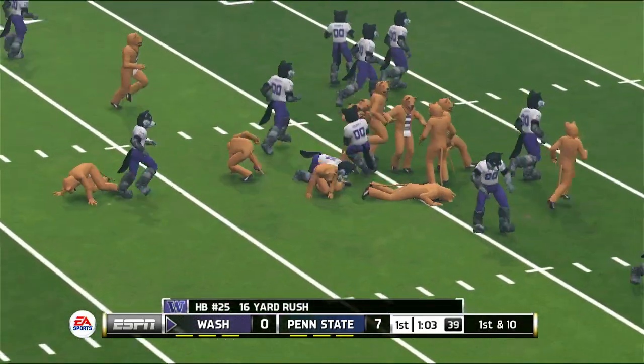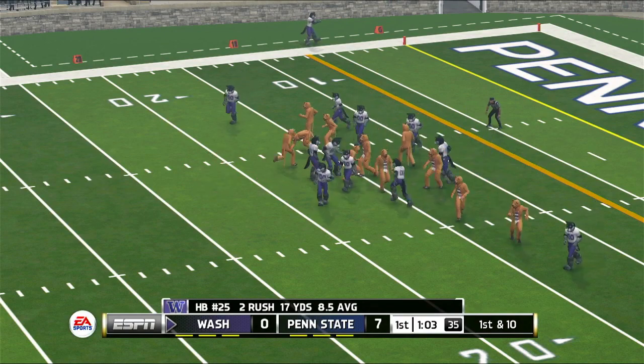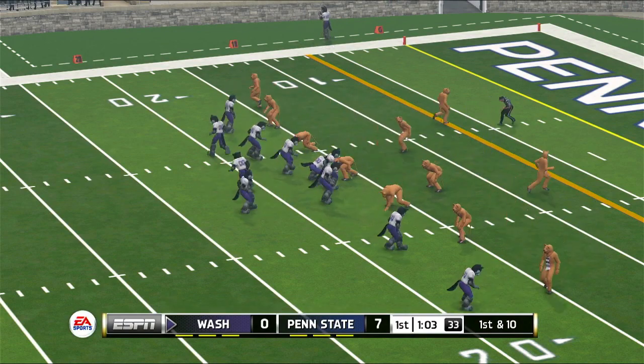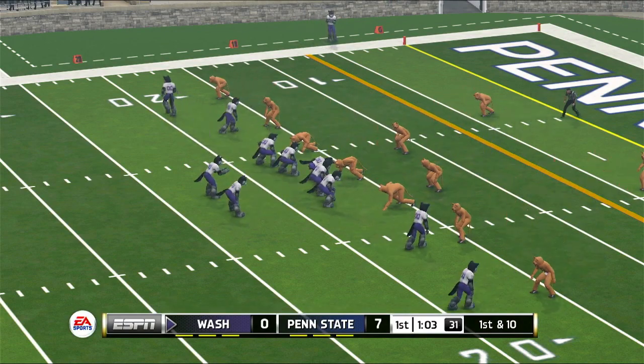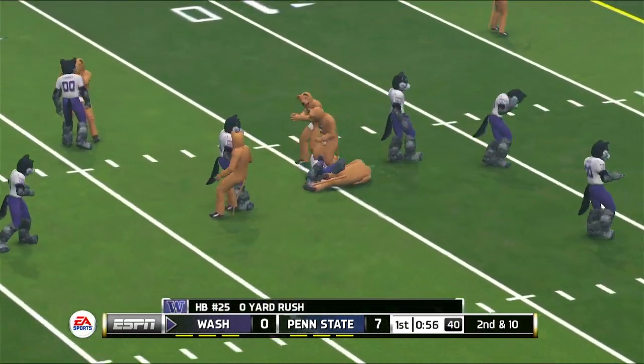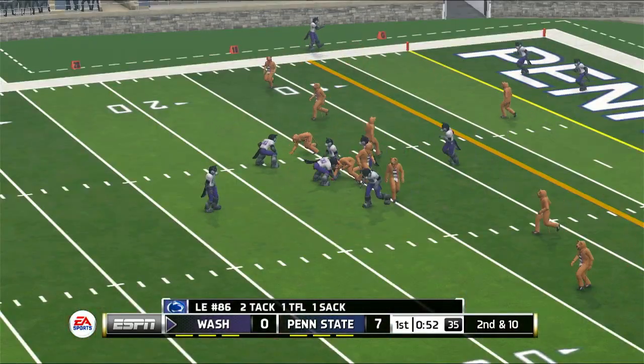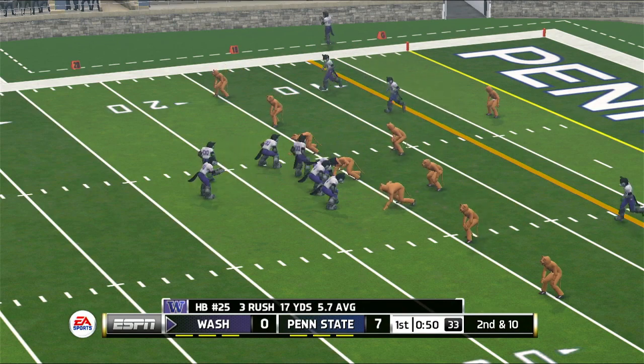He's tackled at the 17. They move the sticks after another first down. Impressive drive by this offense so far. I really like what they're doing by keeping this defense on their heels and moving the ball downfield. Blue 14. Gets to about the 17-yard line. That makes it second and 10.